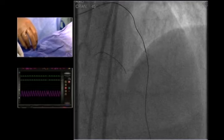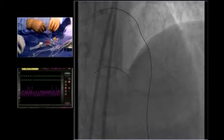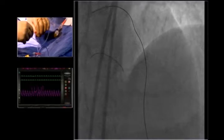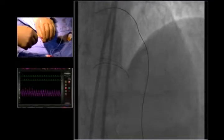Can I have the extension? Yes. 1.15. Okay, 1.15. Which balloon is that? I don't know. Accura CTO balloon. Who is making it? From Europe. Which country in Europe? It's not Germany.